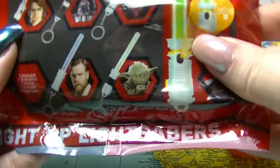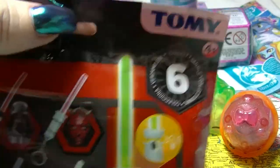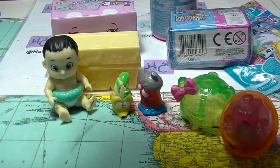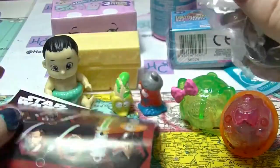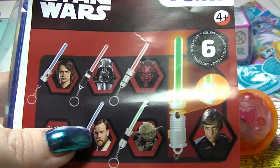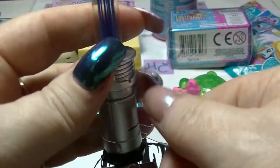Next, we will have a look at this one here. This is from Tomy. This is the Star Wars Light Up Lightsabers. How cool is that? There are six different ones to collect. These are way bigger than I thought they were going to be. So it shows you who the different ones are. And this one looks like the one for Obi-Wan Kenobi? I think that's who that's supposed to be. I honestly haven't seen this particular part of Star Wars, to be honest. That little plasticky thing.